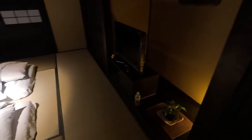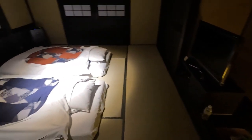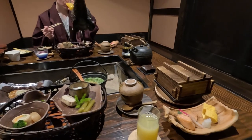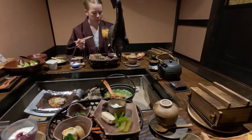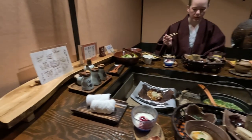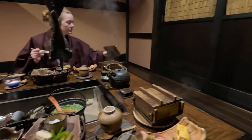Because the whole thing is such a personalized experience, by the time we got back from dinner, the table had been removed and our beds had been set out for us back in our room. So we took another hot bath and then went to bed. The next morning we had a breakfast that was presented in very much the same style as dinner, but obviously the food was different. Everything tasted amazing, of course.